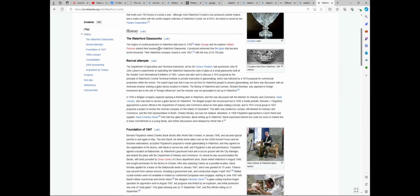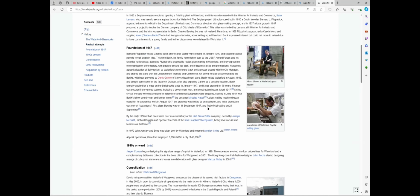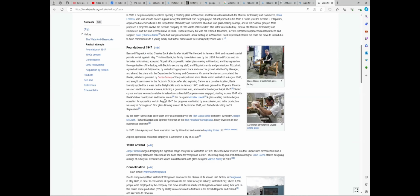Now, the original Waterford Glassworks closed in 1851. So it was open from 1783 to 1851. Okay. And then it started glassmaking again in 1947. I thought it was 1950, but 1947 it is. So they weren't making any glass in the 1920s. And even then, they're all talking about cut glass, not pressed glass, which was what that bowl was. So, yeah, that label's just wrong.